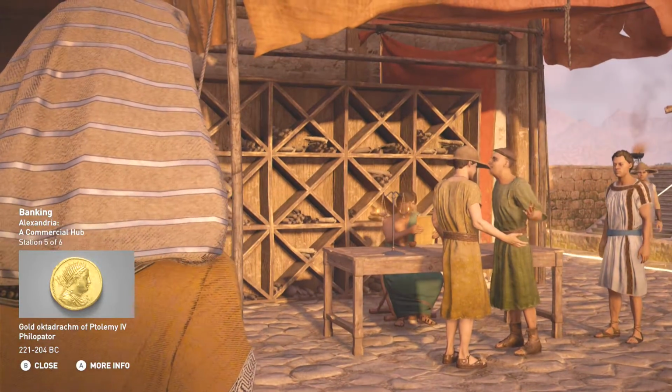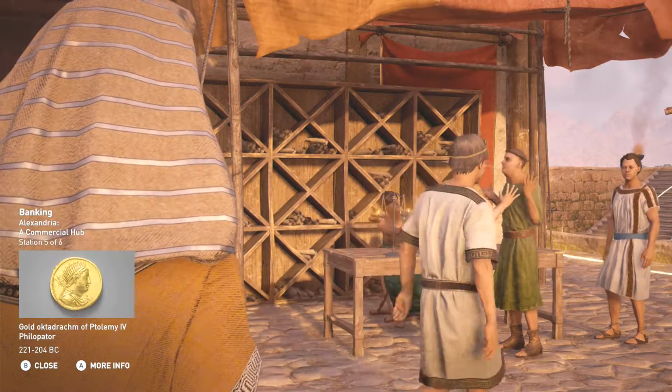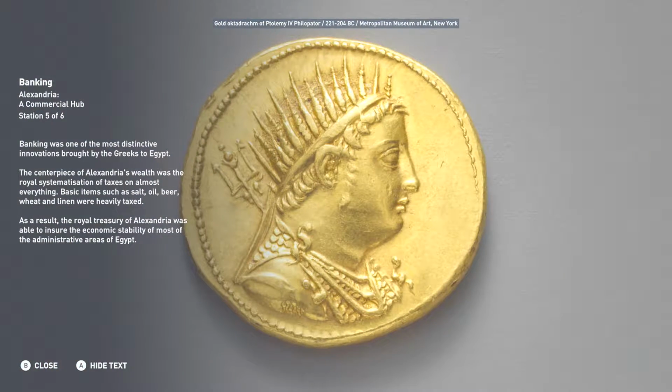Banking was one of the most distinctive innovations brought by the Greeks to Egypt. The centerpiece of Alexandria's wealth was the royal systematization of taxes on almost everything. Basic items such as salt, oil, beer, wheat, and linen were heavily taxed. As a result, the royal treasury of Alexandria was able to ensure the economic stability of most of the administrative areas of Egypt.